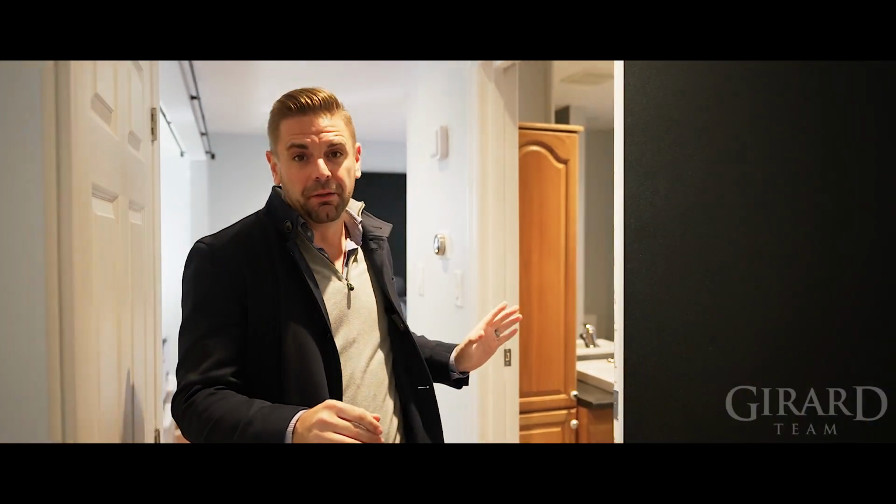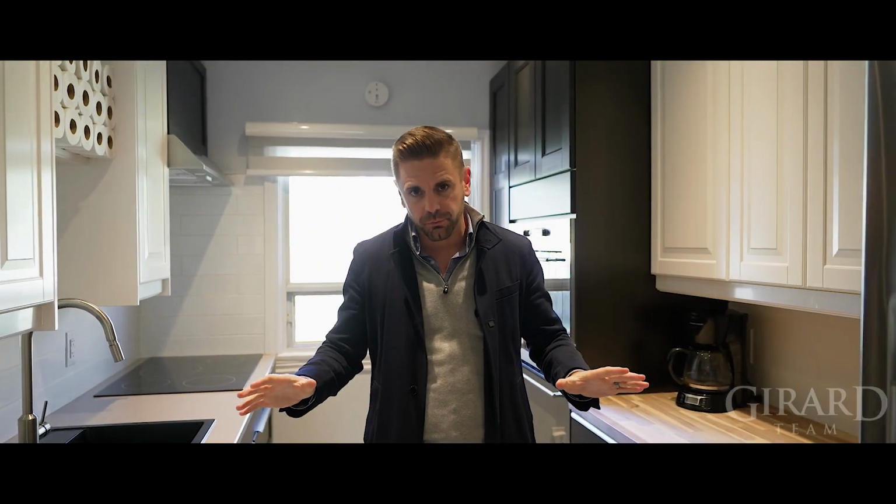Inside, this property has been completely transformed. There's a beautiful open concept layout, a renovated kitchen and bathroom, new flooring, and two spacious bedrooms or private offices on the upper level, as well as updated components throughout.